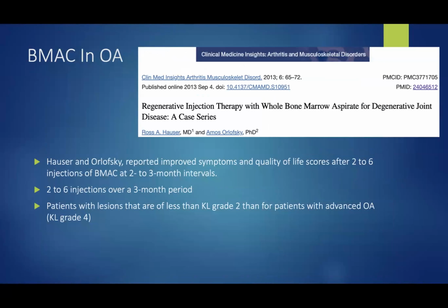This is again BMAC in osteoarthritis, where Hauser and Orlowski reported good functional outcome scores after 2 injections of BMAC at 2 to 3 month intervals. So they recommend 2 to 6 injections over a period of 3 months for osteoarthritis. And patients with lesions, Kellgren-Lawrence grade 2, had significant improvement compared to patients with advanced OA.